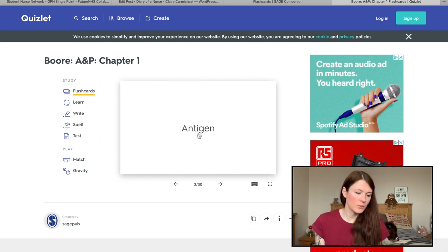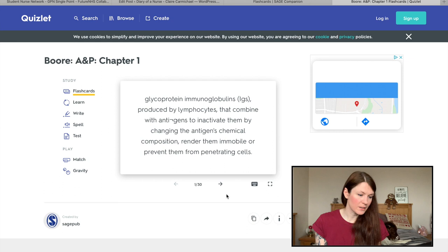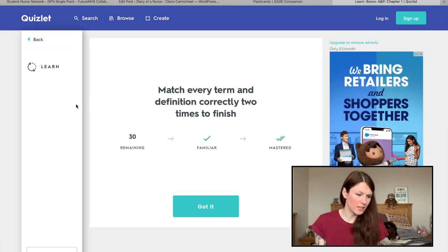Okay, so it gives you the name of something and then it does an explanation on the back. So that's quite nice. You can read through those. And then let's have a look at learn, because that's what we really want: to match every term definition to the correct one.